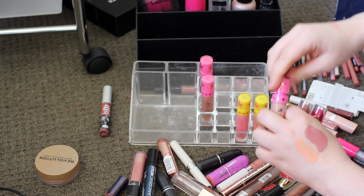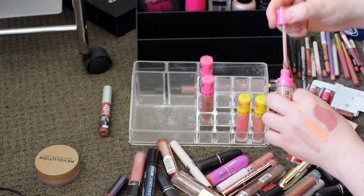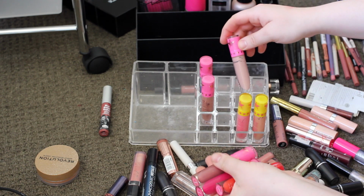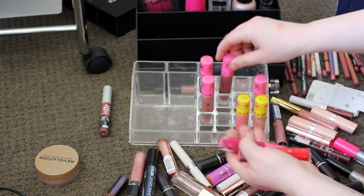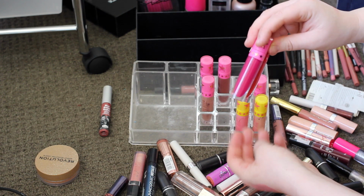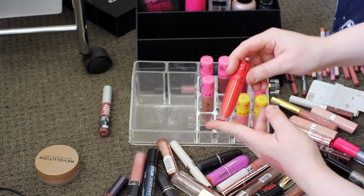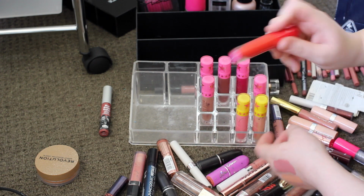I've got I'm Nude. Really perfect nude for light skin. I would recommend just getting that nude box that he has. That there. Androgyny, that's a nice purpley one. Masochist, really nice hot pink. And I've got Checkmate, which was a holiday one in 2016, guys. Do you guys remember that?